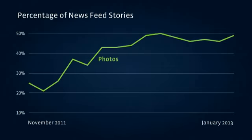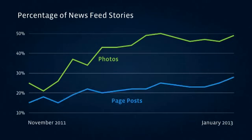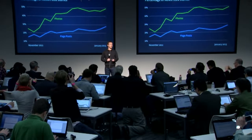Now, because newsfeed supports such a broad range of content types, as the way that we all share changes, the composition of newsfeed naturally changes as well. So, back when we were first getting started, newsfeed was primarily made up of text. But now that we all have these cameras in our pockets with phones and we can upload photos, newsfeed has become primarily about visual content. And as you can see, since the end of 2011, now almost 50% of the content in the average newsfeed is photos and visual content. And similarly, a lot of us think about newsfeed as primarily about friends, right, and just seeing what your friends are up to.